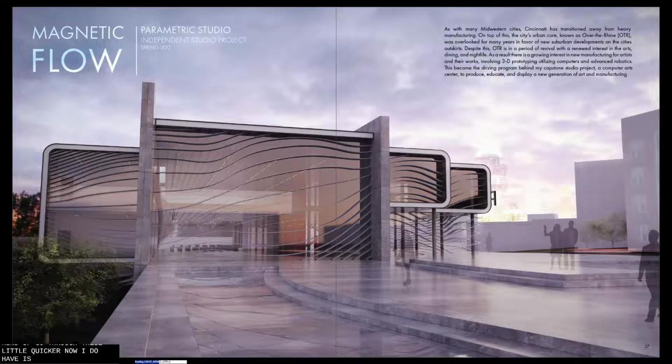Since I do have this in InDesign, of course, unlike a PDF, it will move a little slower. So you can see here, there's a little loading bar at the bottom. InDesign is referencing the full-scale images as opposed to a PDF, which has smaller images. But this should be almost unloading.